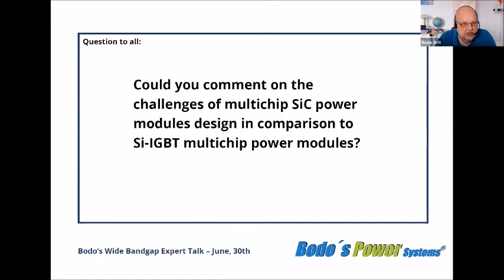So the next question is: could you comment on the challenges of multi-chip SiC power module design in comparison to silicon IGBT multi-chip power modules? That's a question which has some kind of open doors to understand. For silicon IGBT multi-chip power modules, we know that the market has silicon IGBT modules combined with SiC diodes, and we know that we have SiC IGBT modules with SiC diodes. So who wants to make a comment to that question?